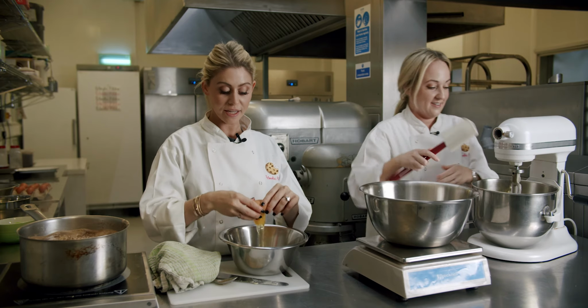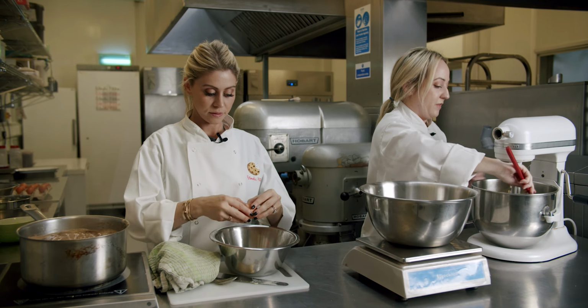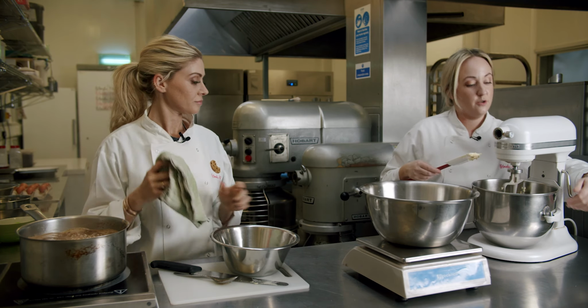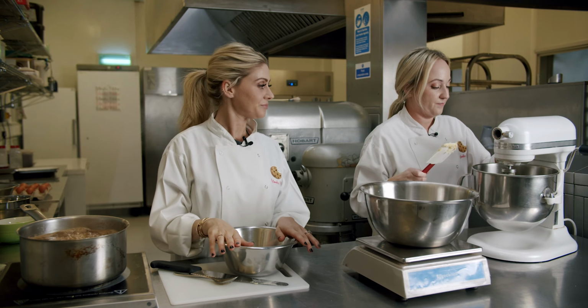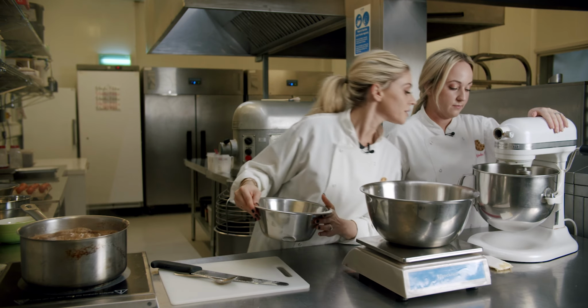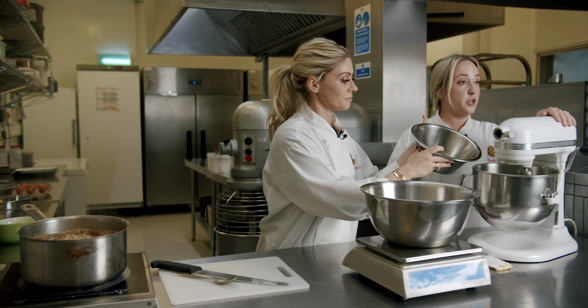So I'm cracking in 2 eggs. Perfect. And I'm just scraping down the bottom of the mixer so that we can get it really nicely creamed. It's not a massive quantity, and it's quite a big mixer. That's better. That's good. So now we're going in with 2 eggs.